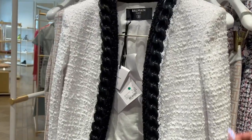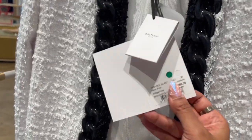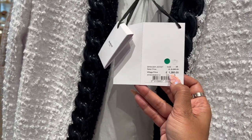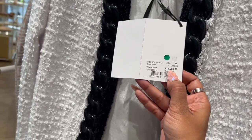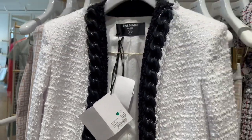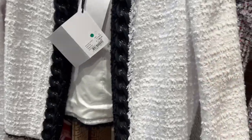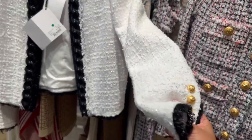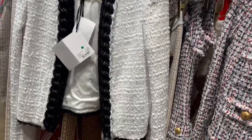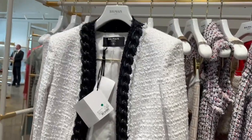And then the white tweed blazer that I showed you before, if it has a green dot on the tag like this does, that means you get an additional 40% off the outlet price. So not only is it 1250 normally, but for a limited time only, you can get it for £750. How can you get, no, you can't, you just can't do this. This is just insane. So yes, get yourselves down here if you'd like yourself a tweed Balmain blazer.